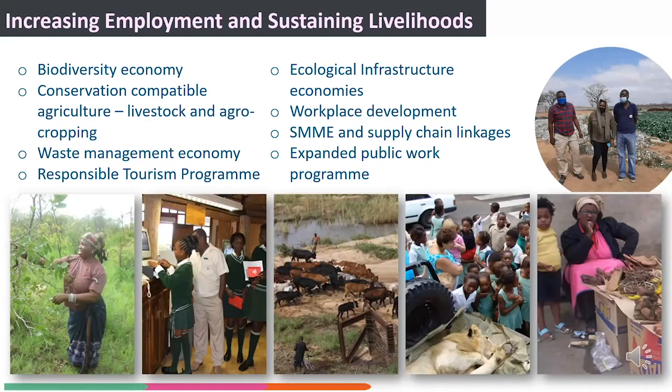Looking into the protection of wildlife, we cannot separate that, especially in community areas, from the economic well-being. A set of programs with the partners are then working on the biodiversity economy and agriculture compatible with the land users, waste economy, your ecological infrastructure, and opportunities to create enterprises that will also promote the relationships with a protected area network and between private, community and the public sector.